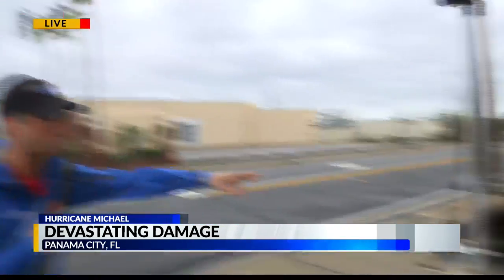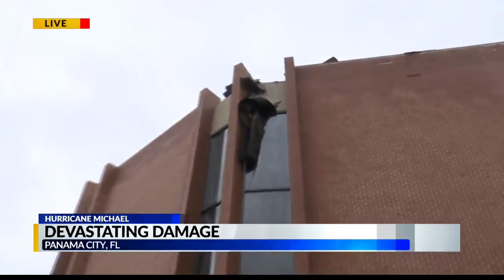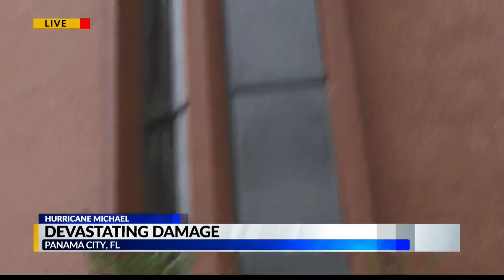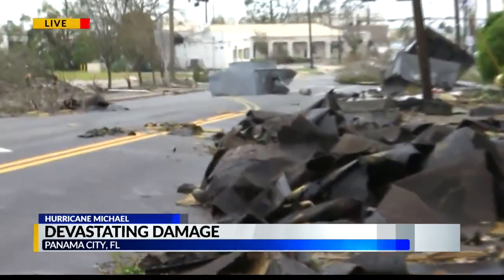And then if you can take a look on the side of this First Baptist Church here, there are all sorts of roofing materials that have fallen and toppled from the top of this church. You can see there's some of it hanging off of the top of this building here, and then even back towards the end of the street. That's the HVAC unit. That's an air conditioning unit that has fallen from the top of the roof. There's another part of that unit to the left. And see, this is what we're concerned about, because the wind is still picking up and there's a lot of this debris that is still easily thrown about by the wind.